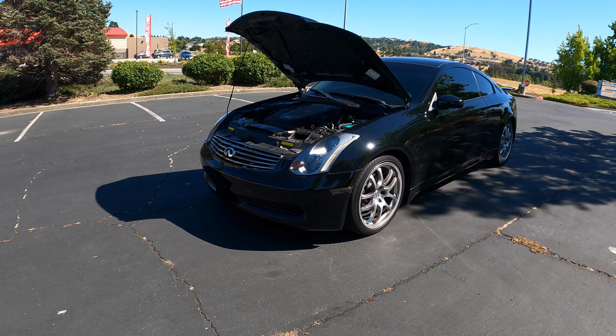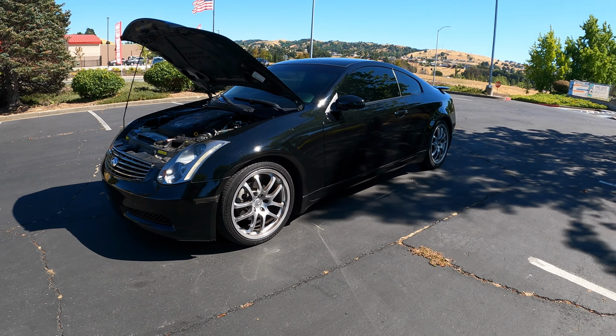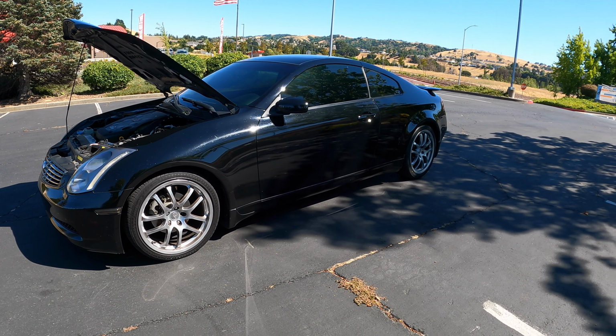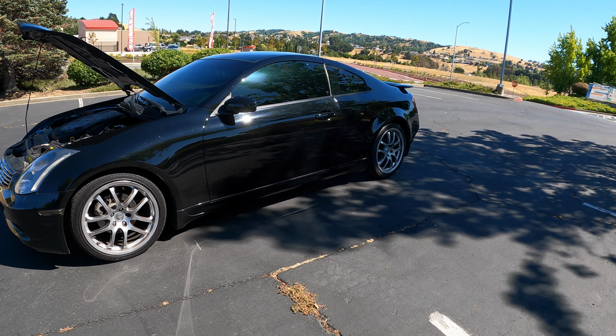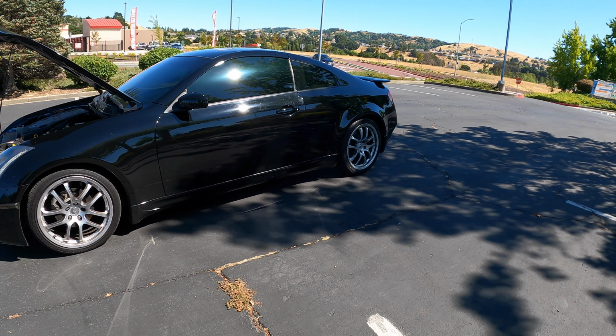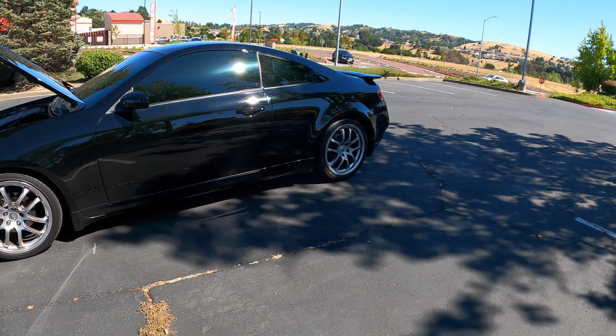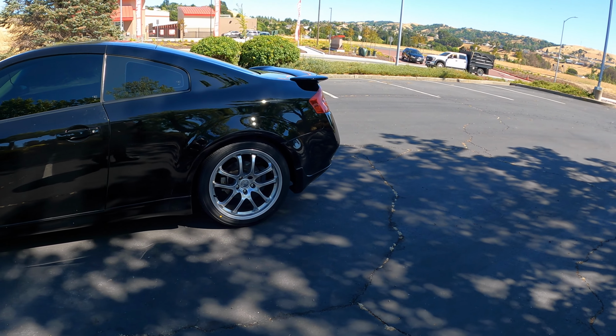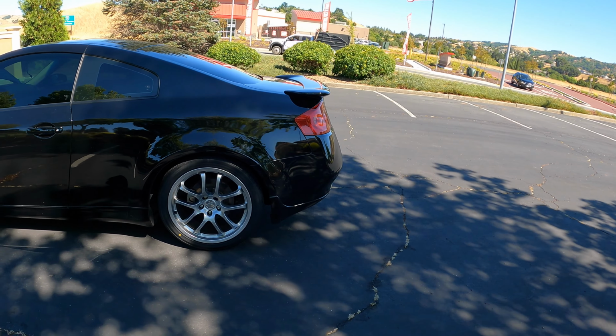This is a car that I plan on keeping forever. I always mention that this is my dream car, and I want to do a lot of things with it. I want to make this a clean, simple build, you know, a nice little wrap, wheels, a couple of carbon fiber pieces, and that's about it. But definitely take care of your cars.